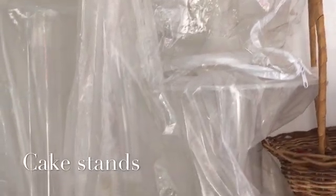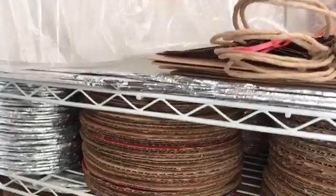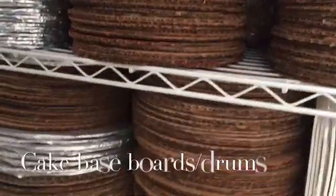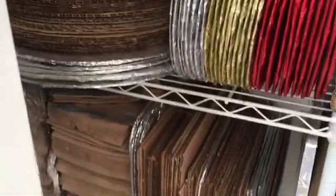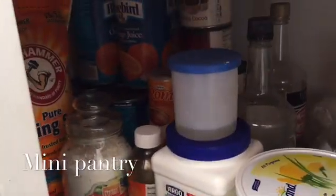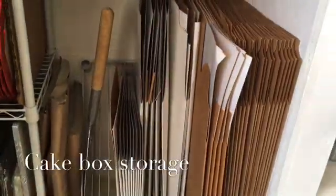I forgot to show you what's inside of the closet. So here we go. In here is where I store the balance of my cake stands for weddings, cupcake stands, and on this shelf, this is where I have organized my cake drums, different sizes from 6-inch, I believe, to 14-inch. To the bottom, this is my mini pantry where I store most of my baking supplies. And to the top of this, I have my cake boxes organized.